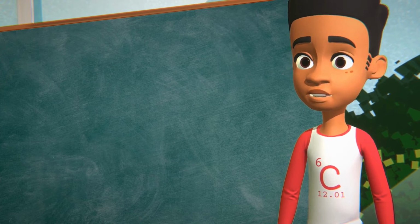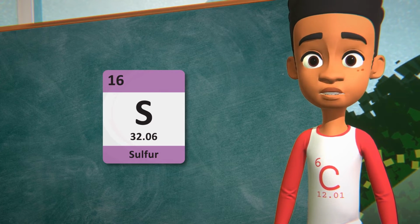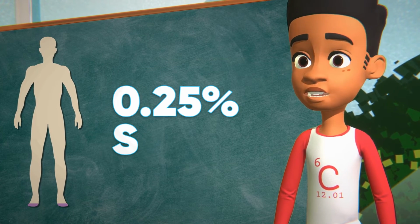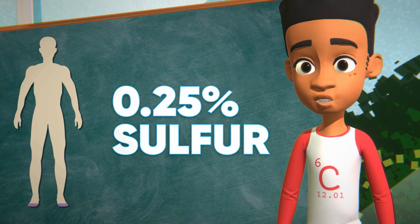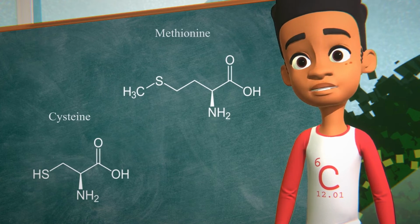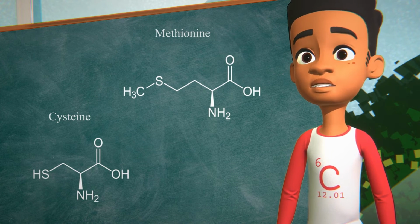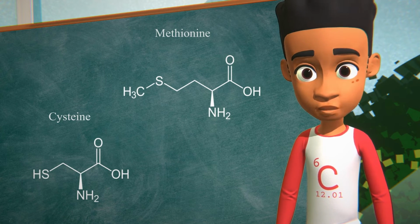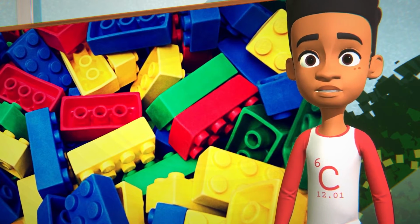Last but not least, let's take a look at the S in CHNOPS, sulfur. Sulfur only makes up 0.25% of the human body, but that doesn't mean its role isn't important. Sulfur is abundant in two essential amino acids, cysteine and methionine. Remember, amino acids are important because they bond together to help create important proteins in the human body. They're the Lego pieces of all proteins.